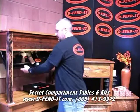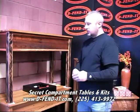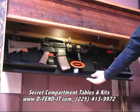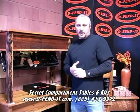Basically what we got is there's a secret compartment shelf. When closed, it's locked. To unlock it, you need this rare earth magnet. Applied there, now it is unlocked, and all you have to do is just push. The secret compartment shelf is going to open. Light comes on for 20 seconds, allowing you to retrieve whatever weapon or valuables you may have stored in there.